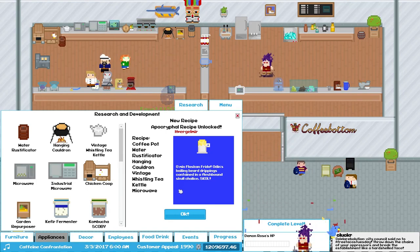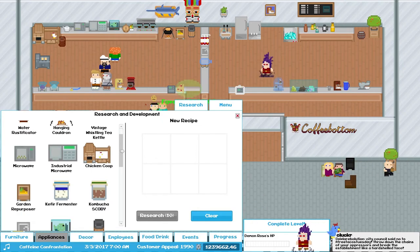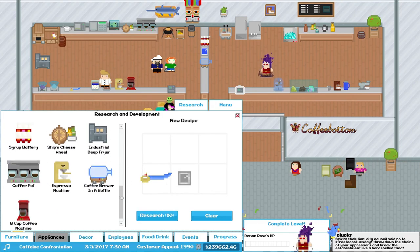Vergilmier. Oh, mein Flaskenfriede, Odin's boiling beer drippings contained in a flesh-bound skull chalice. Skull! I like that. Last one, espresso sink and a cutlass. Where are we? Espresso sink and a cutlass. I can do a sink and a cutlass and an espresso machine.